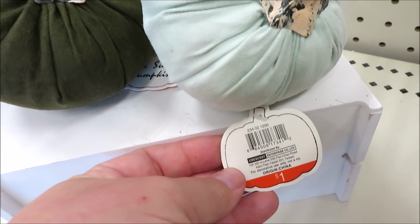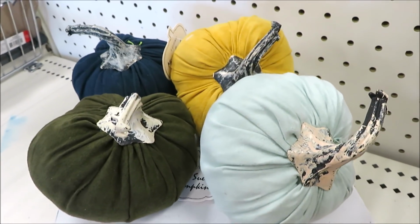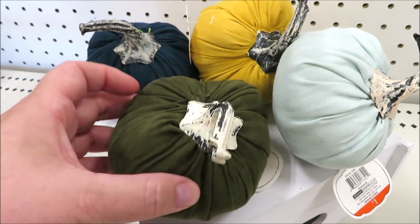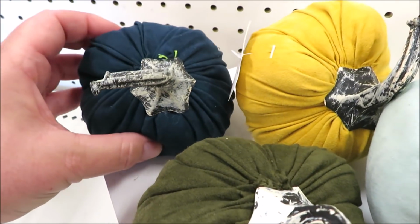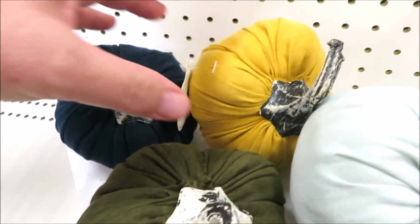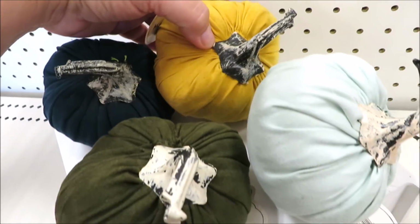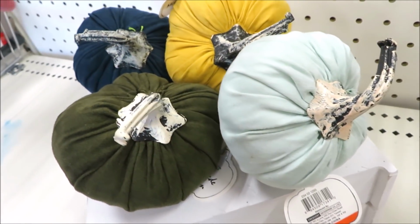I also found a few fabric mini pumpkins for $1 in teal, that really nice dark green, the turquoise, and this is almost more of like a butternut color than chartreuse. Hopefully it also comes in orange.